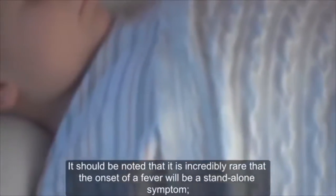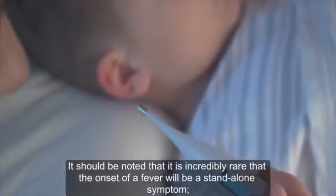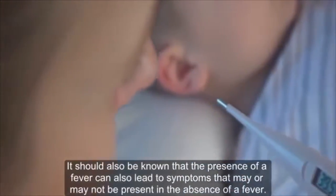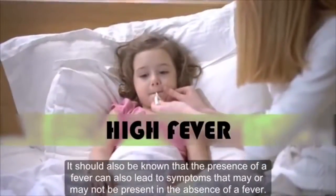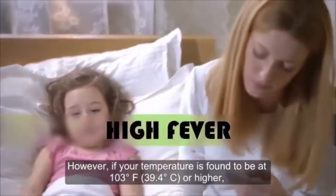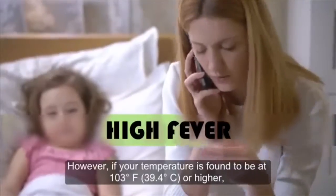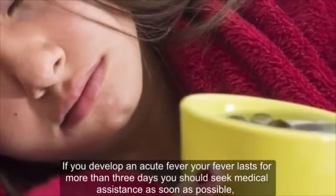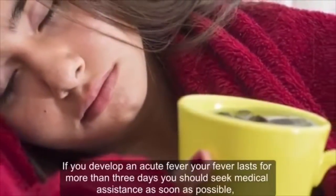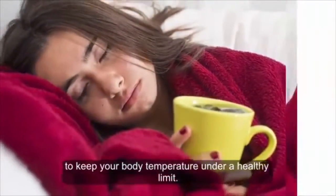It should be noted that it is incredibly rare that the onset of a fever will be a standalone symptom. It should also be known that the presence of a fever can also lead to symptoms that may or may not be present in the absence of a fever. However, if your temperature is found to be at 103 degrees Fahrenheit, 39.4 degrees Celsius, or higher, then it is time to go see a doctor. If you develop an acute fever, or your fever lasts for more than 3 days, you should seek medical assistance as soon as possible to keep your body temperature under a healthy limit.